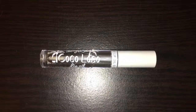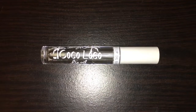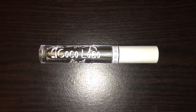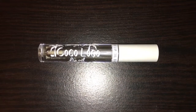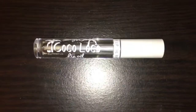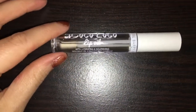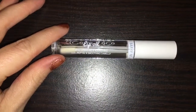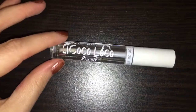Just wanted to insert a quick clip about this Coco Loco Lip Oil. Completely forgot about this product when I was filming because it's always in my handbag. Use this on a daily basis, especially when I'm in work. Stick it on a few times throughout the day in the office to moisturise my lips. Very moisturising and it smells amazing. It smells like what reminds me of holiday because it smells like coconut. And it says it's with hydrating and nourishing coconut oil and smoothing camellia, I think that is.